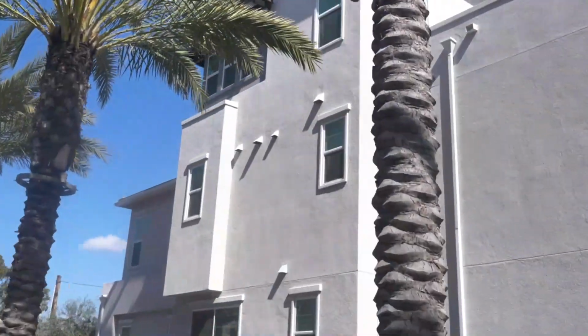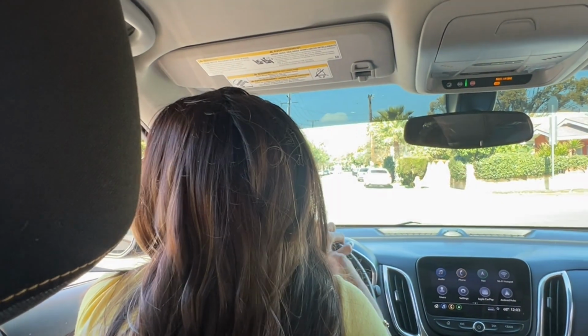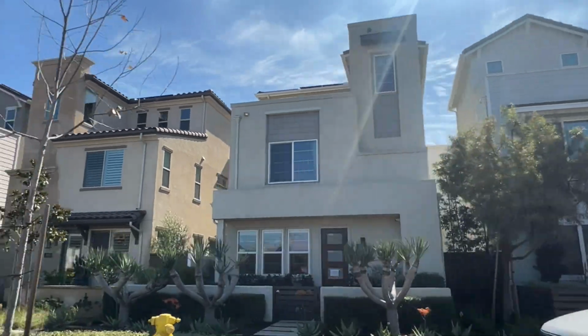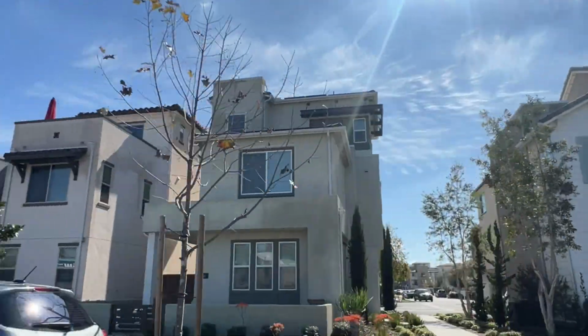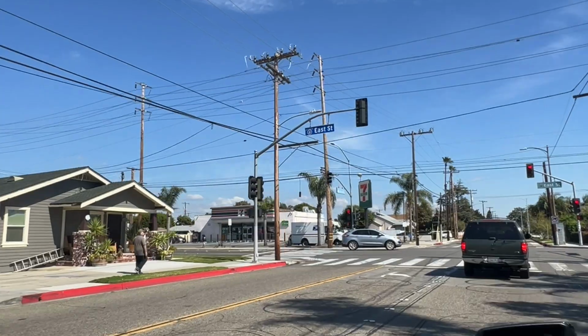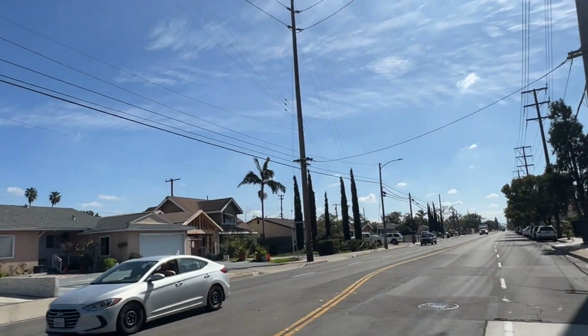We're gonna go outside of the community real quick. We are making a right on Santa Ana Street, just so you can kind of see the outside of the community here. So it's not gated. They've got cute little patios in their front yards. So you've got a little bit of outdoor space with these single families. Colony Park used to be industrial. It used to be where they manufactured the Kwikset keys. So there's a lot of multi-family homes on this side, apartments and stuff like that.